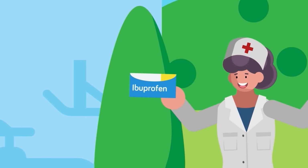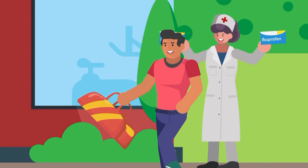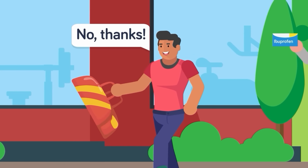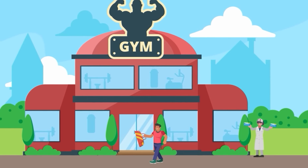Now, if you are taking NSAIDs for other issues, you basically want to use a lower dose. The exact amount can vary widely depending on what painkiller you are taking, but don't use the maximum dose if you are wanting to maximize your muscle growth.